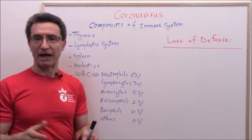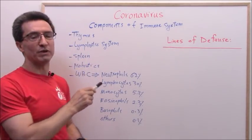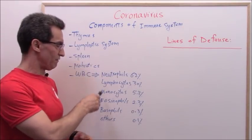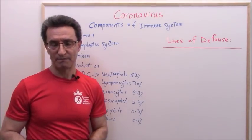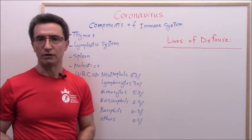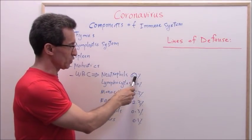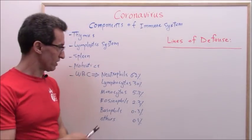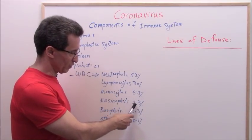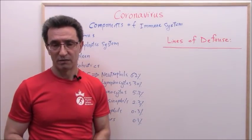But usually when we have any bacterial or viral infections, all of them get involved, but usually it is the white blood cells that come to fight viral or bacterial infection first. Usually we have 5 to 6 different types of white blood cells in the body. Anytime you go to see your family doctor for a regular checkup, you can see these strange names in your blood work. I've listed them here for you. Neutrophils make up 62% of white blood cells in your body on average. Lymphocytes are 30%, monocytes 5.3%, eosinophils 2.3%, basophils 0.3%, and 0.1% we call others, such as plasma cells.